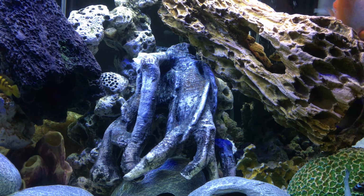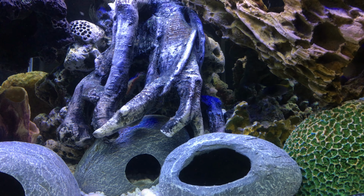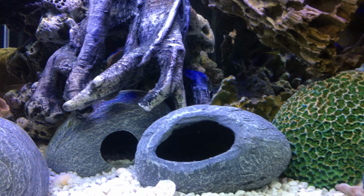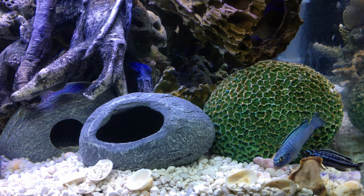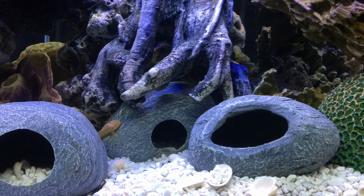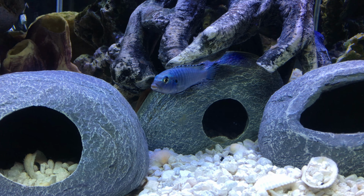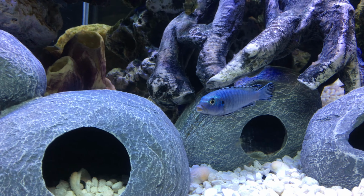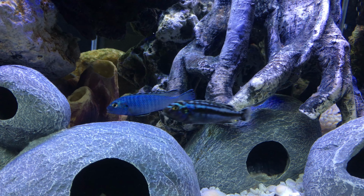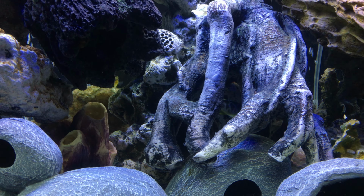I have some Sokolofi cichlids, and I have two of those, and you see next to it I have an Aratus. That's the male Aratus. And if you look closely, look what I see. It's the algae eater, and I think it's a Bristlenose algae eater, and he's like albino. He's actually been cleaning up pretty well, more than the other algae eater that is in the tank.